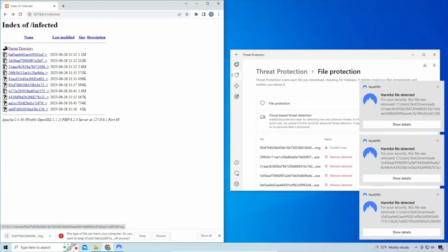Now, Threat Protection works differently and only scans active downloads for malware, so it's more of an additional layer of security. There are no independent tests for Threat Protection, but in my personal one, it managed to catch 6 dangerous files out of 10. And naturally, it doesn't tax my system at all.